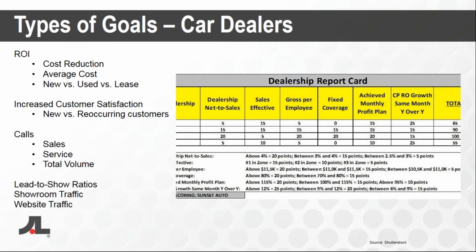So as a car dealership, I'm sure everybody has very specific goals to ROI, whether it's reducing cost, comparing new versus used versus lease, or maybe you want to focus on customer satisfaction. So how many new customers are you driving in? How many recurring customers? And then everybody knows how important phone calls are, but are you segmenting those calls between sales calls or service calls or even total volume in general? Are calls something that you're recording?